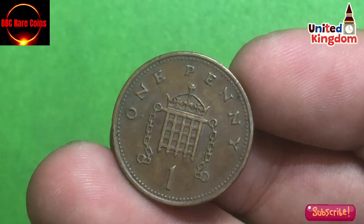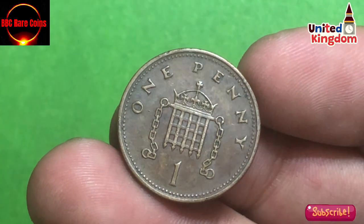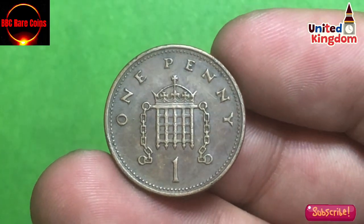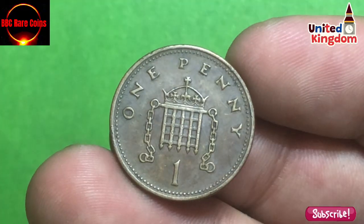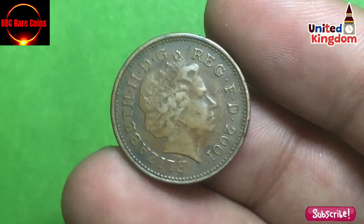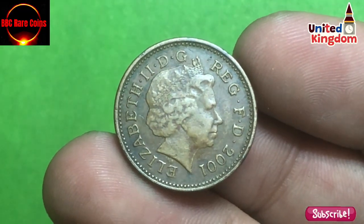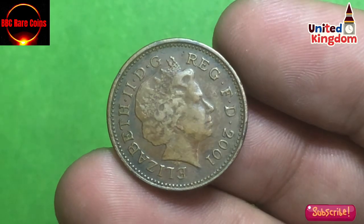What's the big deal with the 2001 UK penny? The UK 1 penny coin from 2001 might not look like much at first glance. Obverse: Queen Elizabeth II, designed by Ian Rank-Broadley. Reverse: the crowned portcullis with chains, a historic British emblem. It's a simple, common coin. Millions were minted. It's copper-plated steel.